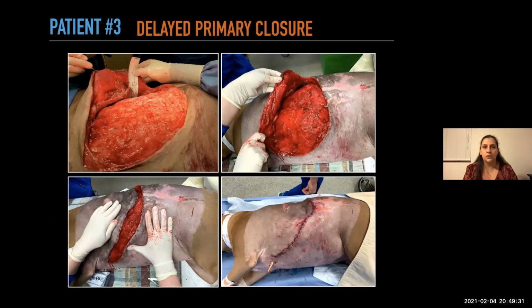And so we can do open wound management for a while, and then we can go ahead and get that guy closed up. So again, a situation where it looks very daunting and intimidating, but in that case, by managing it for a few days with open wound management, it looks much healthier, and it's going to have a much better chance of success in staying closed.